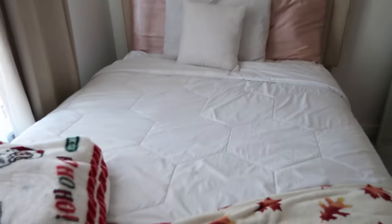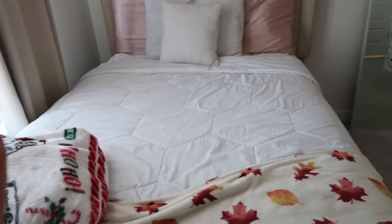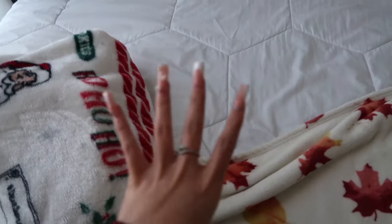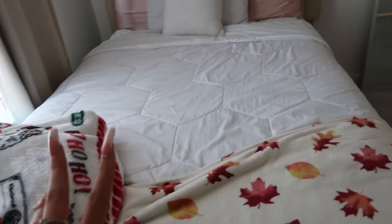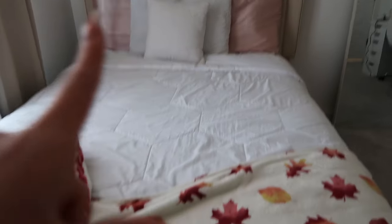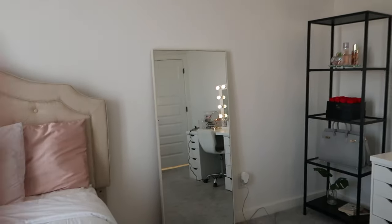And then we have my bed. I love it so much. I need new sheets. I think I'm gonna buy some very, very soon, and I'm excited for that. New sheets are definitely needed. A thing about me is that I love blankets so much. I'm always gonna have two or more blankets on my bed because I love blankets so much. So there's that. And then over here we have this huge mirror.